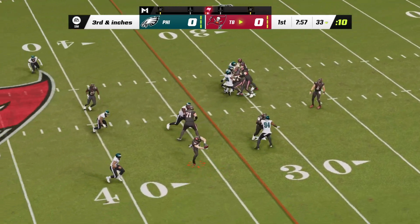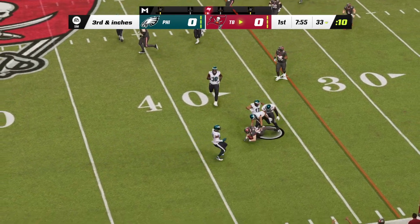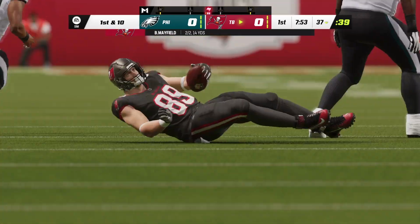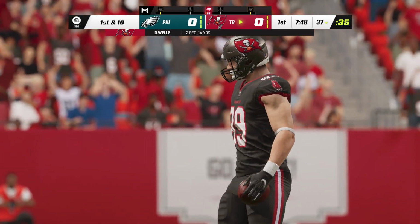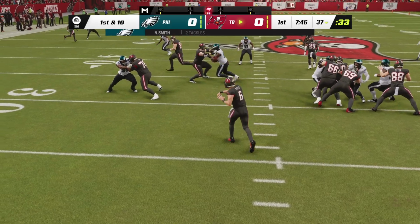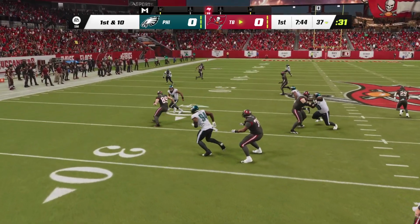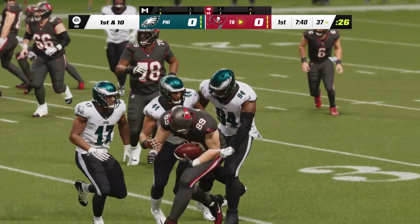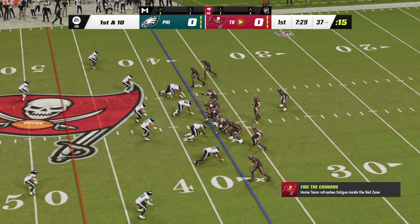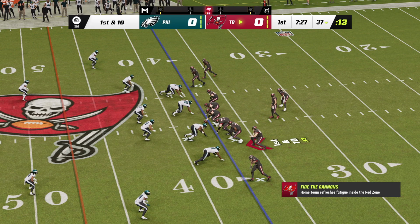Mayfield off the play fake. Looking left side, and he's got a man. That's Wells. And he is going to have the Buccaneers first down as they're able to move the sticks with a gain of 4 on 3rd and inches. Well, they kept it simple there, CD, only needing the short gain to move the chains, so they didn't want to go with a deep throw. They just go with that safer, shorter throw and able to convert. Nothing wrong with that at all, partner.